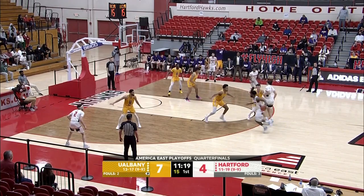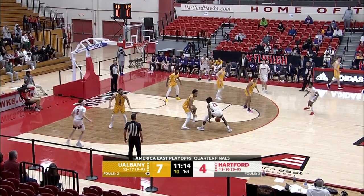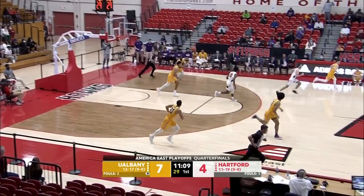So can they rebound out of this lineup? Who guards Williams? You see it's Newman here, and he can't keep in front of him. Has the shot blocked as he drives in. An excellent job by Newman. Extend the arms. Well, and good rotation there as well, secondary defender.